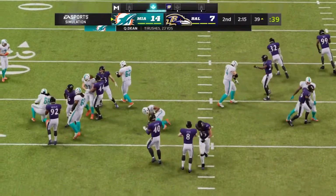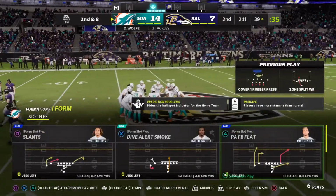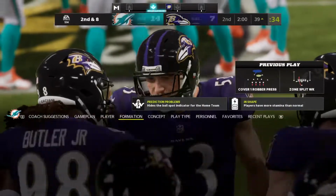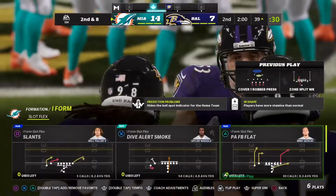Pretty nice work defensively there on the first down run as they hold him to a gain of a couple. Well, any lane that might have been open there was closed pretty quickly, and that was because the defensive front won that battle at the point of attack at the line of scrimmage. They used great leverage, held their spot, and stacked him up.